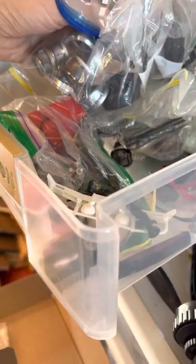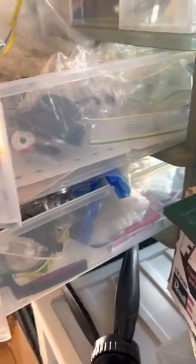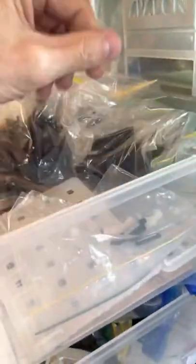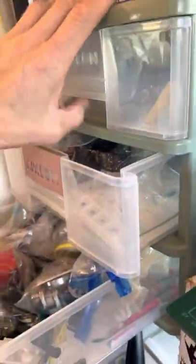Up here, got a lot of diorama parts, some leftover parts from Land Rover, Range Rover builds, and also where I have some of my 3D printed parts. So that's a ladder, got some winches, some more ladders, just other bits that I haven't put elsewhere, I guess.